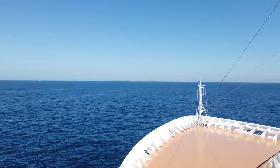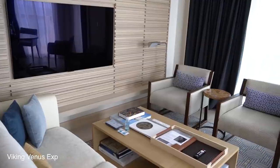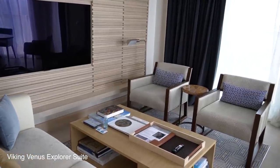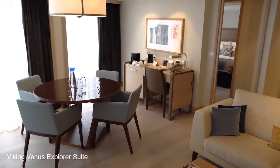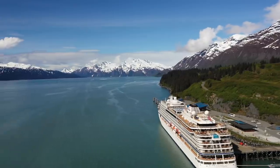The next is the more elevated section where you take what you've got here and you basically expand it to something much bigger and grander. So for example, when I was on Viking Venus in an Explorer suite, that had the same number of separate rooms, but they were on a much grander and bigger scale. So having got my head around the 6 key features that a suite would have, I started to be able to judge a suite on how well or differently they executed those 6 things.